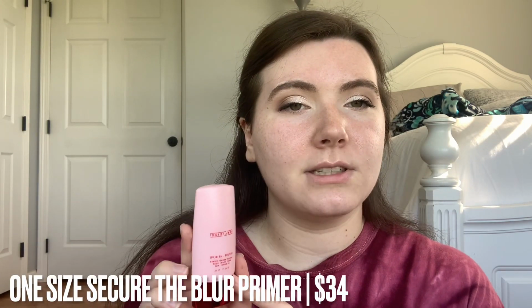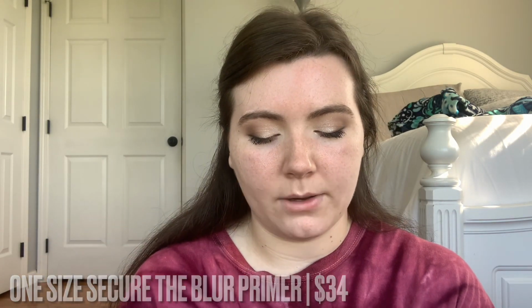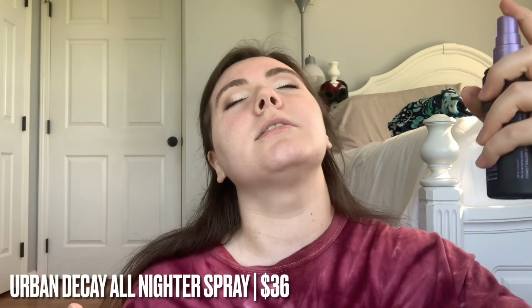And then the other one I'm going to go with is the One Size Secure the Blur Makeup Magnet Primer. This one is my favorite for long wearing, blurring, and oil control. It's just so good. So I'm going to go with this in the T-zone. I have oilier combination skin. So prep is super important no matter your skin type. Skincare and prep is just gonna be the best thing for your skin. And this I don't normally do, but why not? I'm gonna take my Urban Decay All Nighter and kind of set the primers.